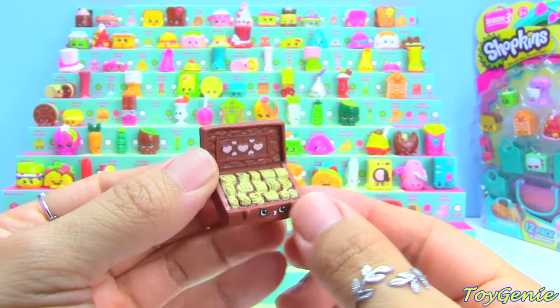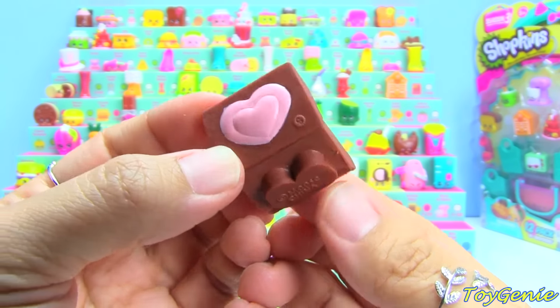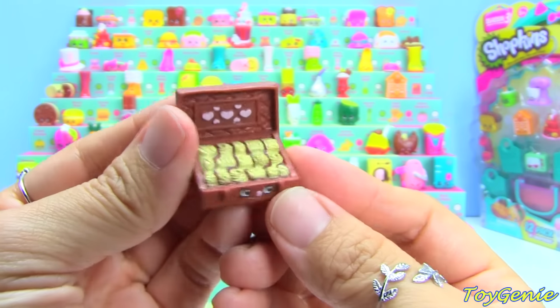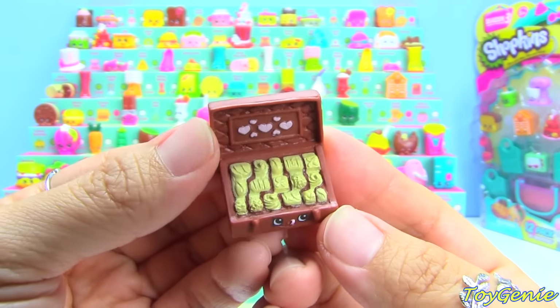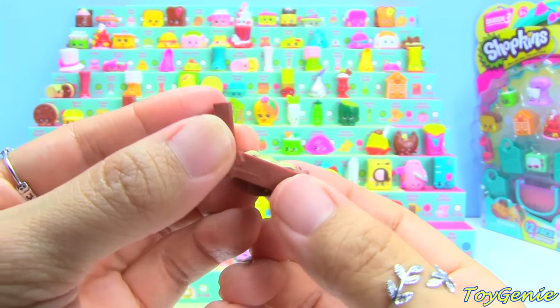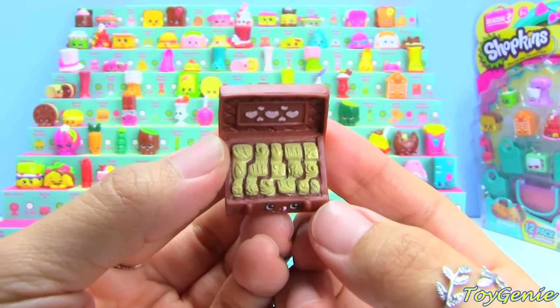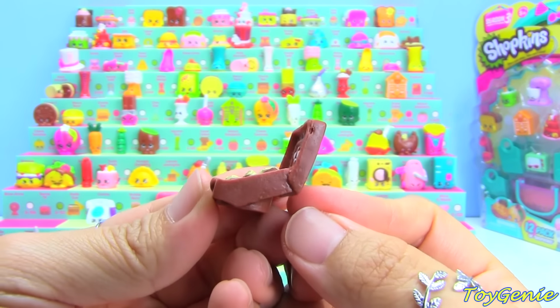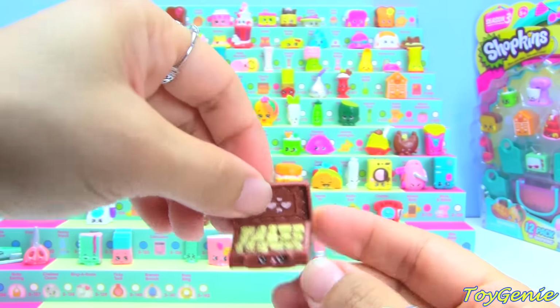Oh my gosh. This is so cute. Look at it. It has hearts and it even has feet. I guess all of them have feet, right? But this is so cute. But doesn't it look a little bit like a laptop? So yum, you guys. Chalky box, and this is an ultra rare.